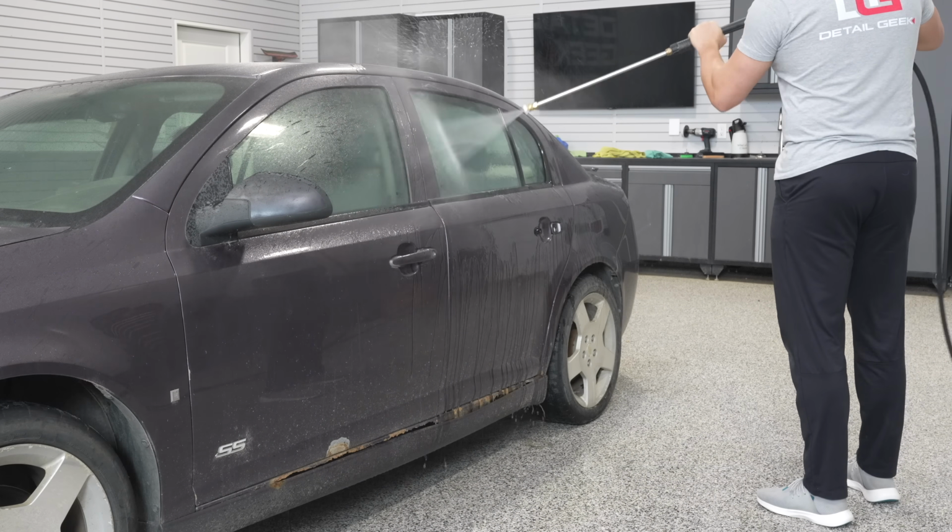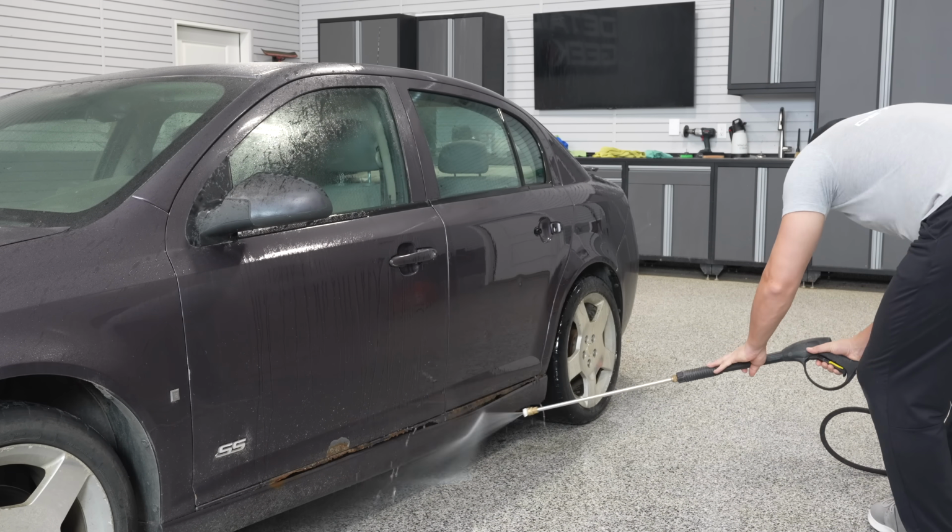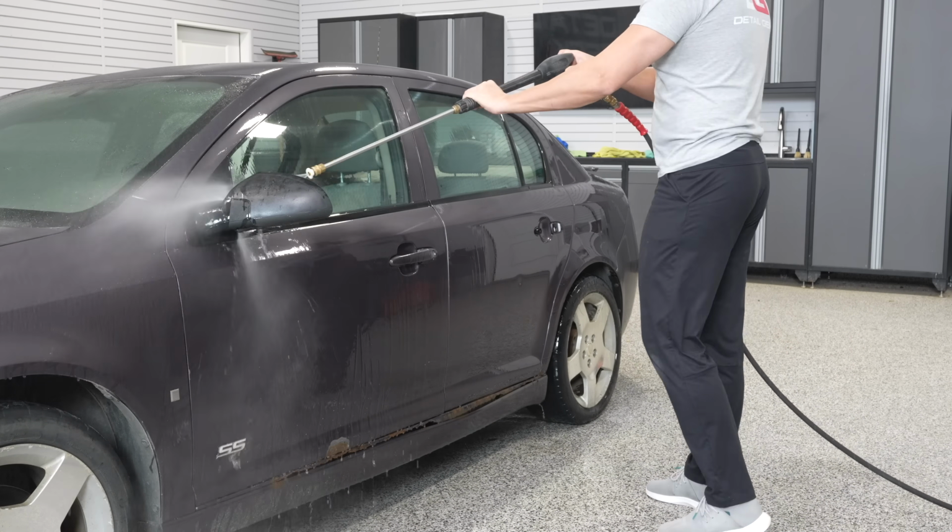Okay guys, now as I get to work on the pre-wash rinse here, it looks like this step shouldn't take all that long today as the exterior isn't all that dirty.